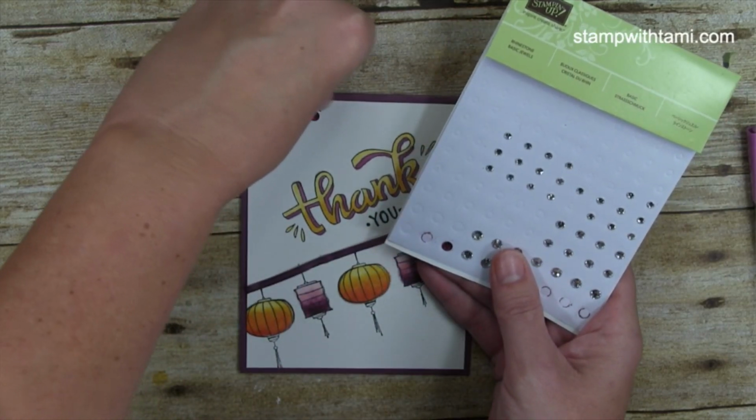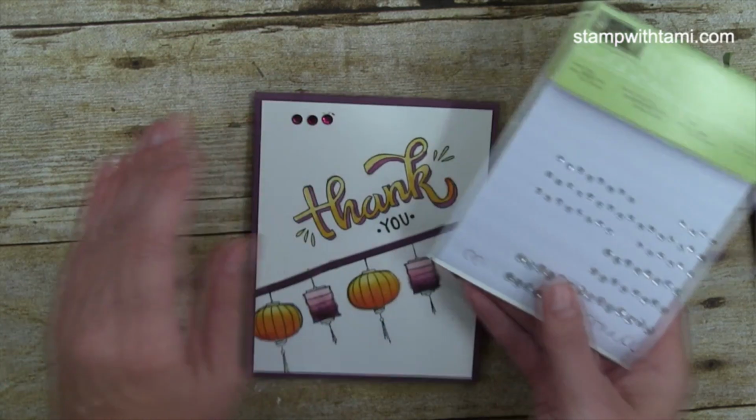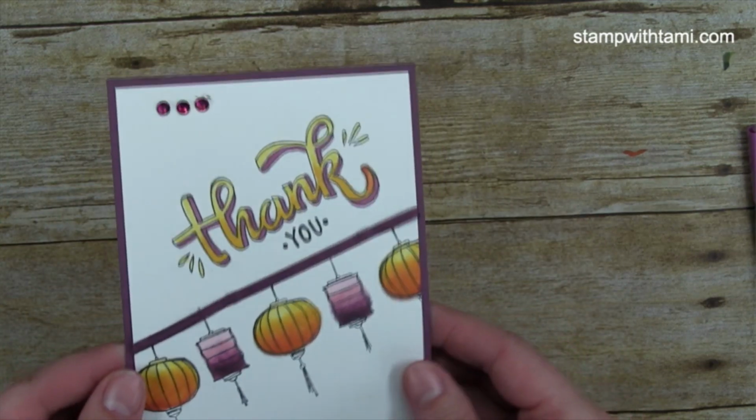No, I got a little bit on there. I should have waited an extra minute for them to dry, but that's okay. Some lucky winner is going to get this card, and they're going to know that it was smudged with love because I didn't let it dry because I wanted you to hurry up so you guys could see the finished product.